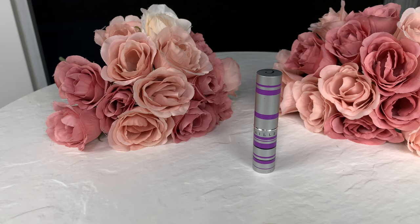And what I love about this is if you want to have that awake look underneath your eye area, this is that. This blends out like a dream. It doesn't feel heavy under the eye. There's no creasing under the eye. This is just a really great concealer. And if you want a spa treat, you can definitely do that.